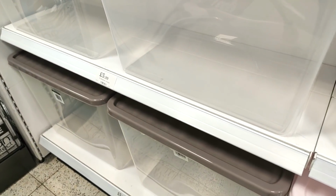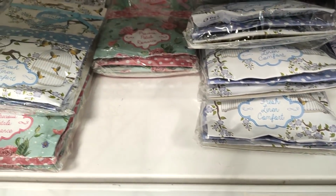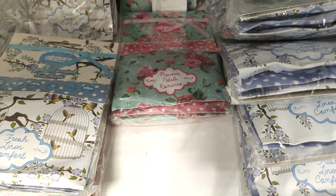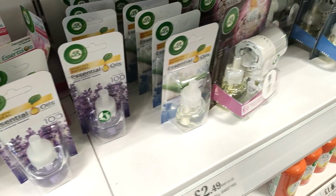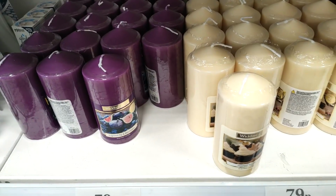I thought I'd show them anyway because I thought for $5.99, I know we're all transitioning from our summer wardrobes to our winter wardrobes, so maybe good if you want to put some coats and things in there. And they also had these things that you hang up in your wardrobes, and you put them in drawers as well, obviously to make them smell nice. They also had all the Airwick essential oils.